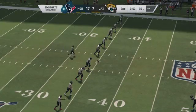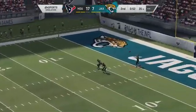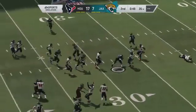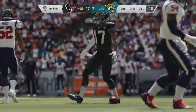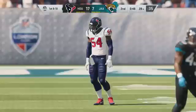Fairbairn now following the made field goal. He'll send this one away. This will be taken in at the 1. And he's up across the 25 and down at the 28-yard line. The Jags offense now gets set and heads back onto the field.